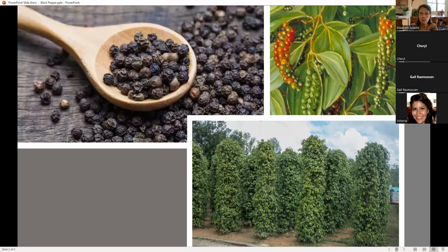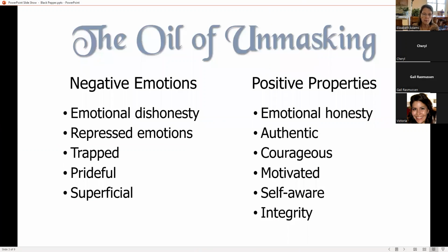Isn't that concept so foreign to me? Trading in these little kernels. But isn't that interesting? Through history, the different value and things that people have placed on things.